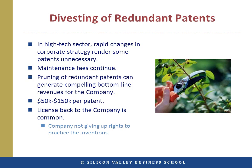A license back can be incorporated into the patent sale transaction, so the company is able to continue practicing the inventions and marketing its own products incorporating the patented inventions without fear of infringement litigation from the buyer.